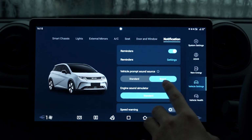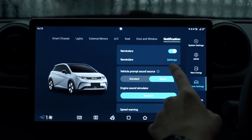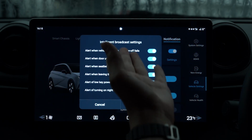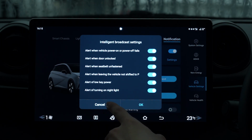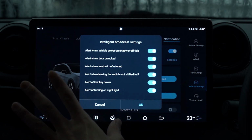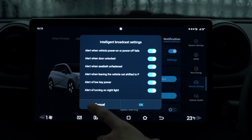And notifications, they have a lot of reminders, I would say. So when your car is locked, unlocked, your seatbelt, all of that stuff, you can just not use this if you want to, but I just leave it all turned on.